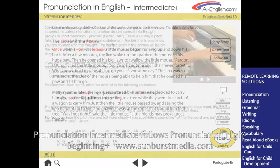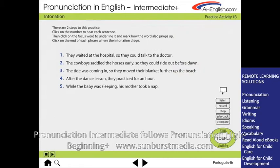Next, we'll go to the intonation chapter. Here's a practice page.